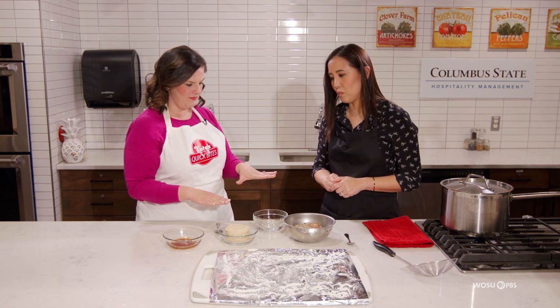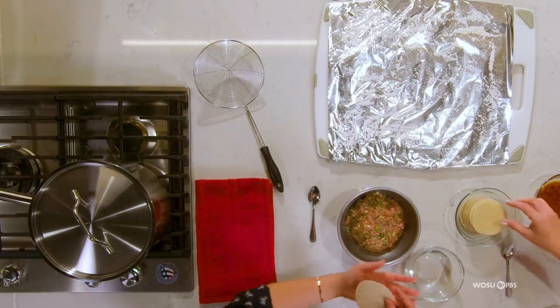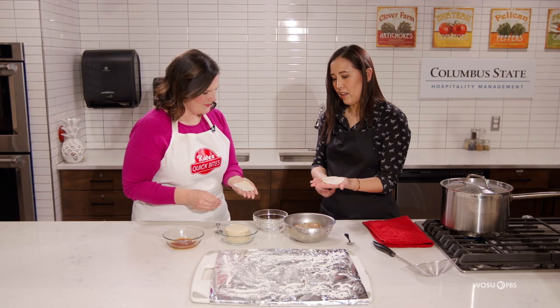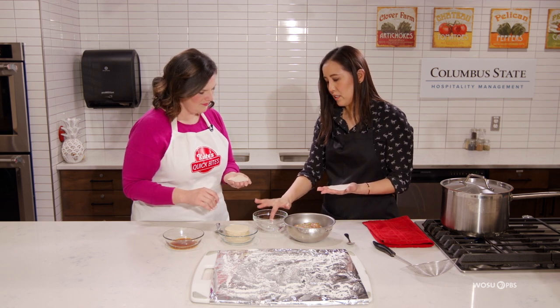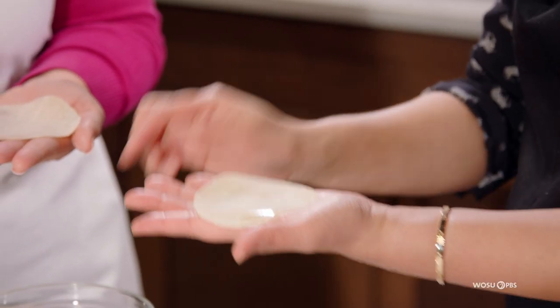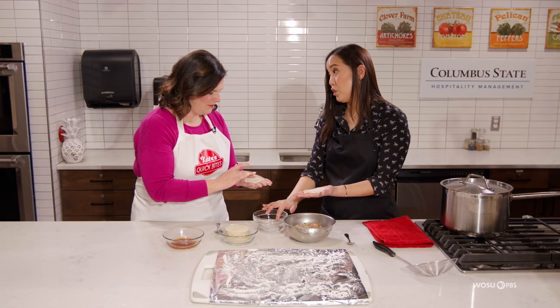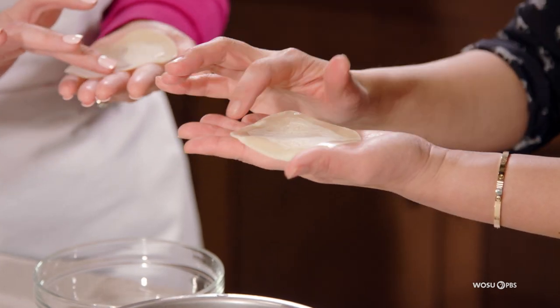So we can just start assembling. We can. All right, I will follow your lead. Okay, so we first take one of the dumpling wrappers. Just put it in the palm of your hand like that. And then what we're gonna first do, this is a little bowl of warm water. We're gonna dip our finger in there, and you just wanna draw a circle around the border. This actually acts like the glue. Okay, so this will help it seal. Exactly, it will help seal it and stick together.